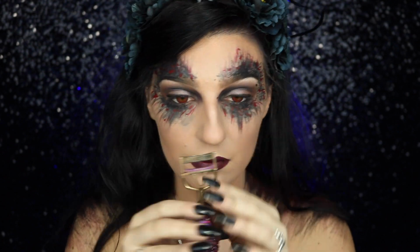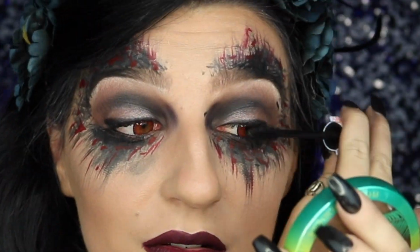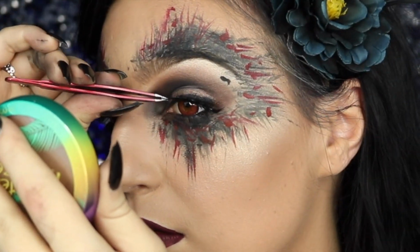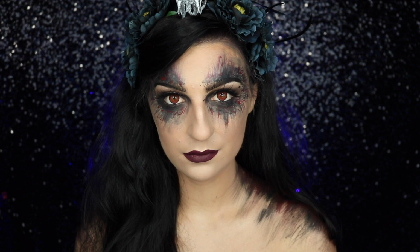We're going to go ahead and prep our eyelashes by curling them before going in with our Tarte Lights Caramel Lashes mascara and just sweeping that through our eyelashes. And for my falsies, I chose to take my Kiss Lash Couture lashes in Lavish and just apply that to my lash line. And that is the completed look.